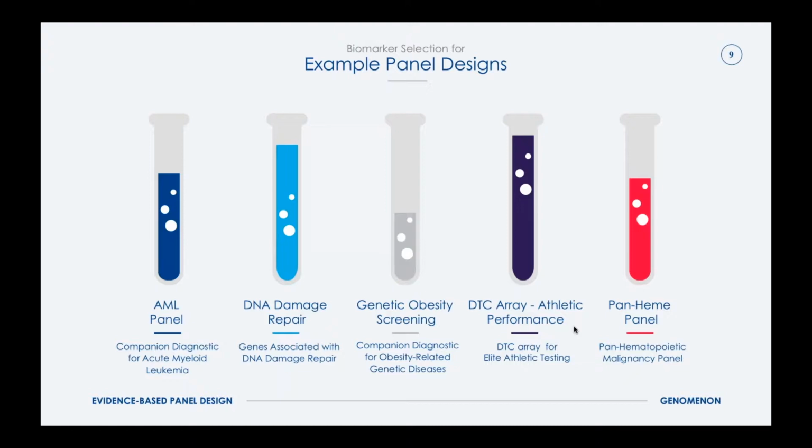And in conversation with them at some point during their license to the software, we realized that we could help facilitate a faster production of this candidate biomarker list to inform their acute myeloid leukemia panel. And again, that was all the way down to the variant level for each of hundreds of different genes that have been linked to acute myeloid leukemia in the literature. So that was one of the first panels that we had designed for our clients. And more recently, in the middle three here, are a unique breadth of different panels that we have designed.